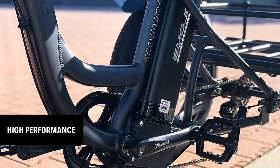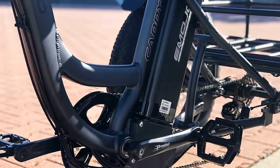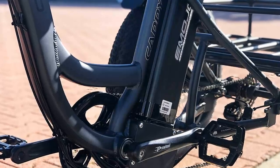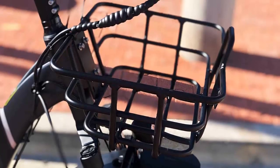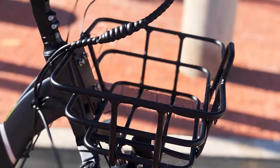High performance. Equipped with 3 unique fat tires, it allows riders to travel not only on city streets, but some trails, beaches, and even a golf course. With the Caddy Trike, there are no limits to your outdoor adventures.